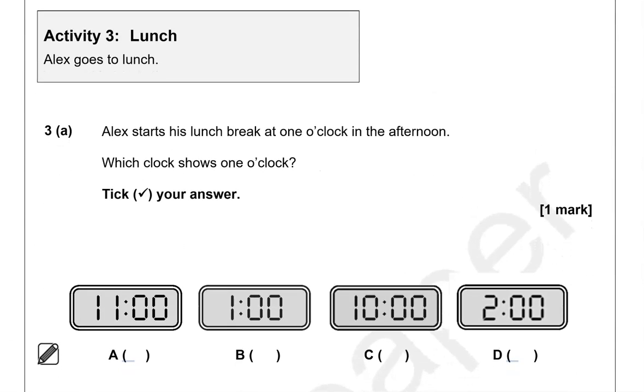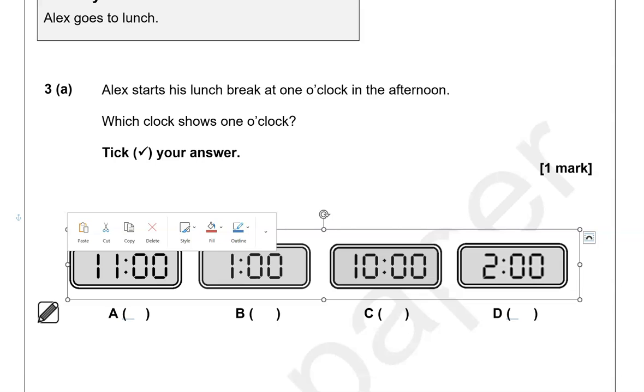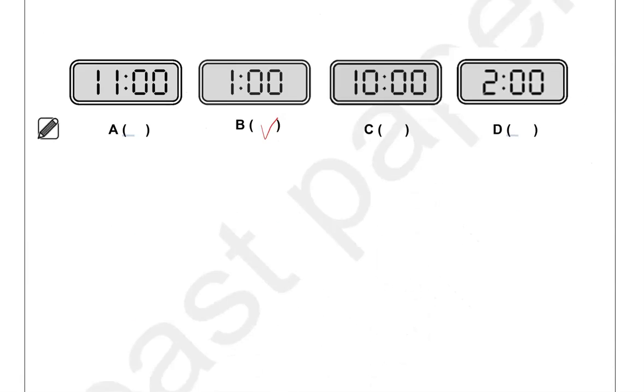Activity 3, lunch. Alex goes to lunch. Alex starts his lunch break at 1 o'clock in the afternoon. Which clock shows 1 o'clock? So A shows 11 o'clock, B shows 1 o'clock, C shows 10 o'clock, and D 2 o'clock. So option B is the correct one.